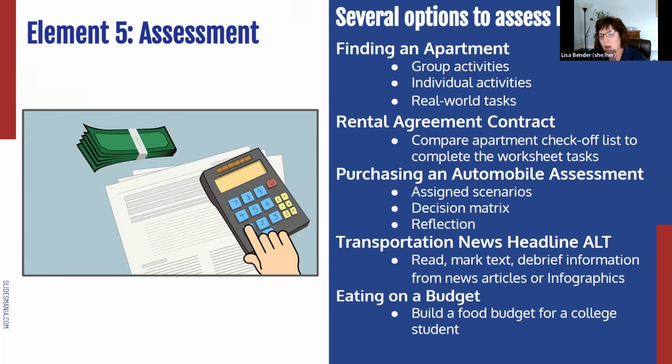And with Purchasing an Automobile, they do some really cool things about what's needed in the actual auto according to the assigned scenario they get, the features, and how they have to come up with it. We have a decision-making matrix as part of this lesson, perfect for financial decision-making and applied learning. And then we also have a reflection tool.